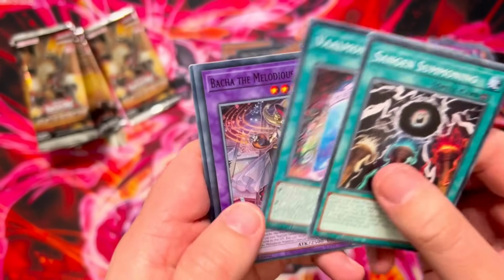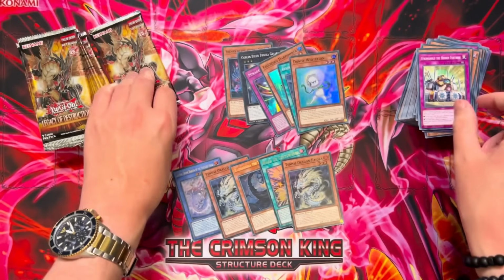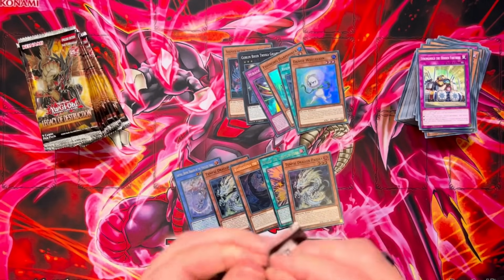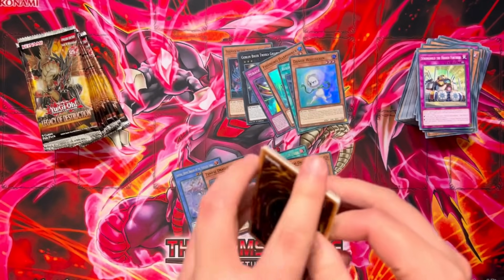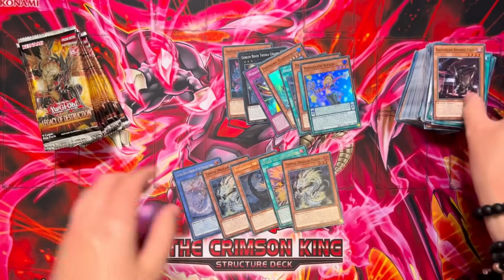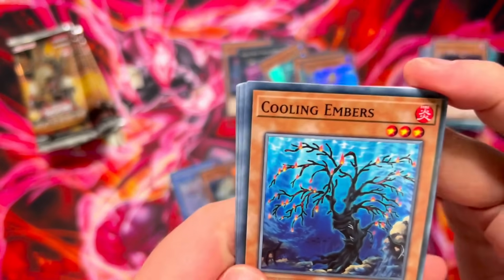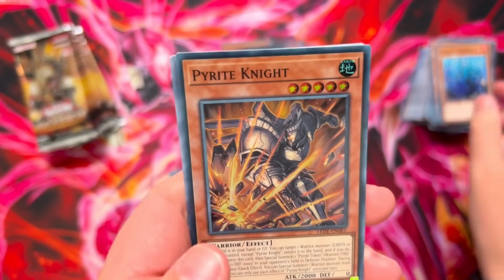Sangan Summoning. We have a Dandy White Lion. Very, very cool. Summon those tokens and then do nothing. We have Secret Rare. Pendulum Witch. Level 3, add any level 4 or lower Pendulum Monster or something. We're at least halfway through the box for sure now. We have a Pyrite Knight.